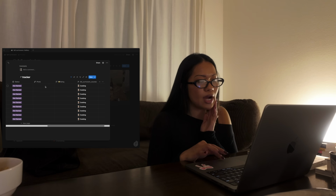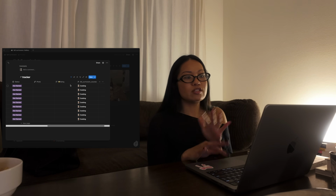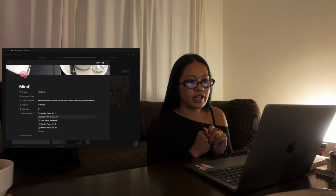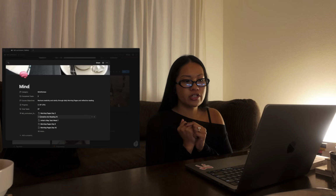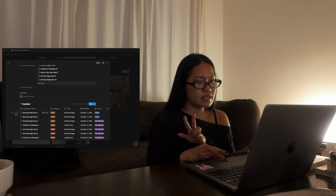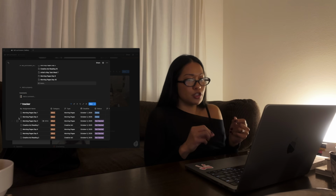And then also I want to put in a photo of the food that I cook, as well as a star rating. And then for mindfulness, I want to nurture creativity and clarity through daily morning pages and reflective reading. So far I have 2 completed tasks because I did morning pages day 1 and day 2. So I'm 2 for 2 so far.